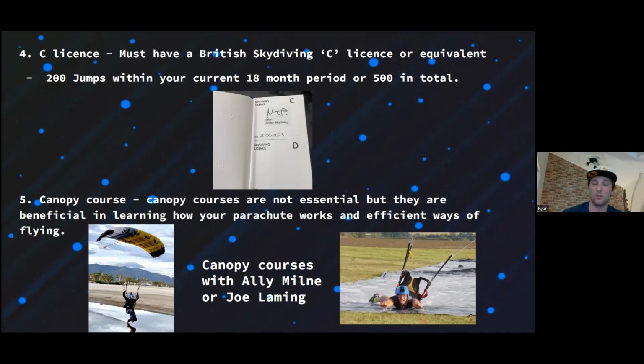So get yourselves booked onto a canopy course. Ali or Joe are there to help you out, and yeah, that will really, really benefit you from once your canopy is actually out.